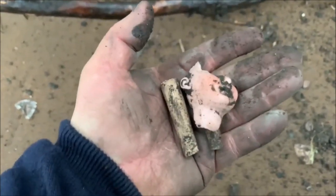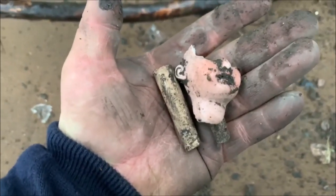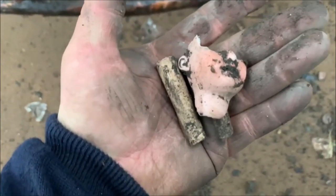It shows that there's clay pipes in there, so you could get a full clay pipe. And there's lovely doll's heads. They're very sought after by collectors.